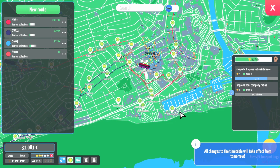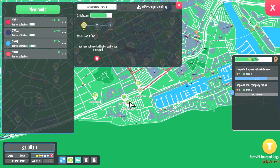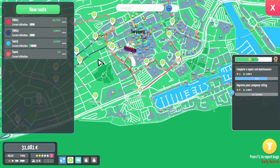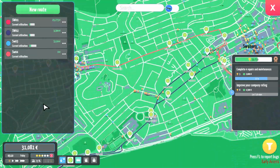And then what I was also doing is that I was considering where to put routes in earlier, and all of these stops here I was popping in. And I'm now paying €3.20 a day to have these stops here, which aren't being used and won't be used for a while, because they were just me trying to work out where roads go.